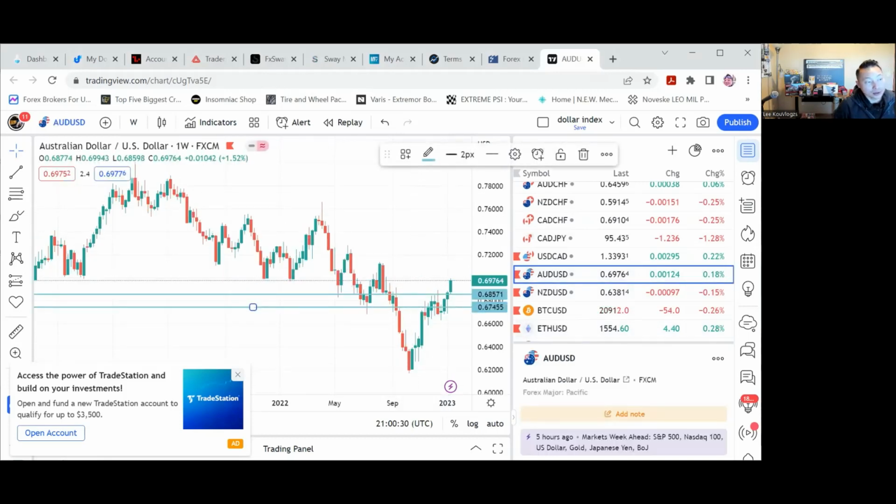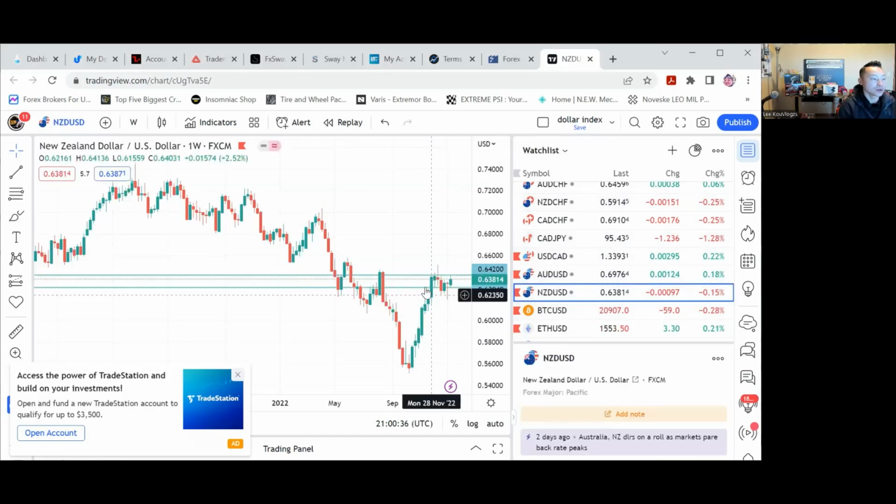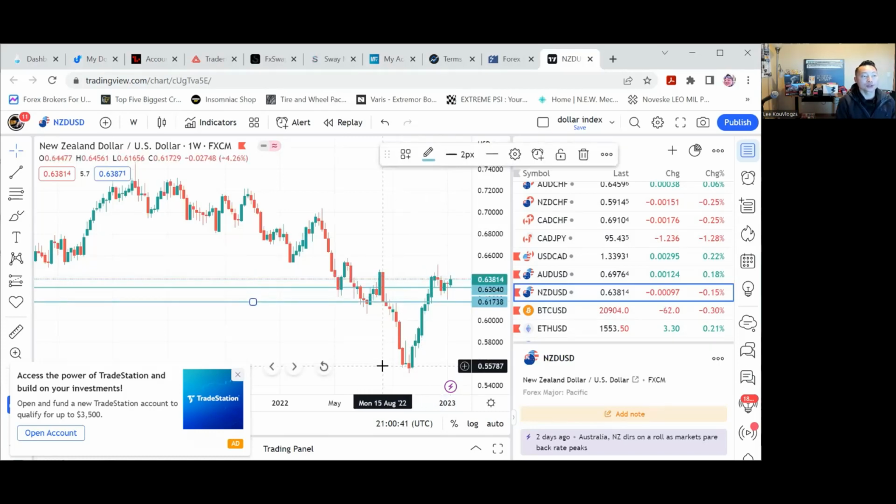Australia, the Australian dollar is a lot stronger. Looking for it to break 70 to 71 to 72. And then for the New Zealand dollar, looking for it to break 64 to 65, and then maybe possibly move to 66.